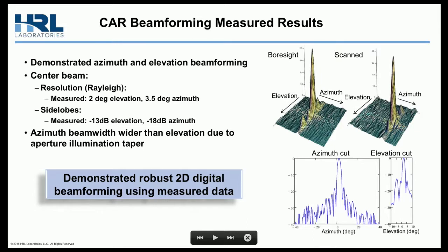So these are some of the results. It just shows some of the beams, azimuth and elevation. In the azimuth cut, because I have 32 elements, I could do some nice beam shaping and get like 18 dB side lobes. In the elevation cut, I only have 4 elements, so I couldn't do as well. It actually cost me a lot of energy, but I got them down to about 13 dB side lobes in elevation. So that's an example of using these techniques, generalized beamforming and beam shaping, for a real-world problem.